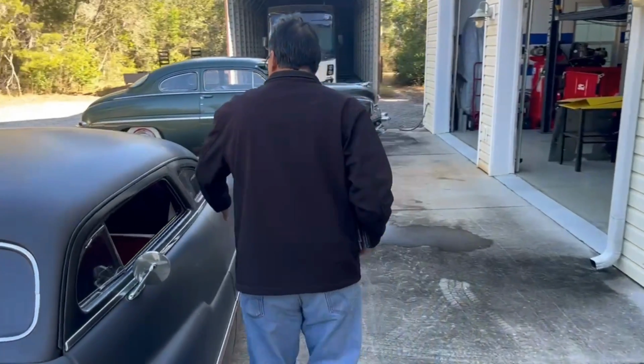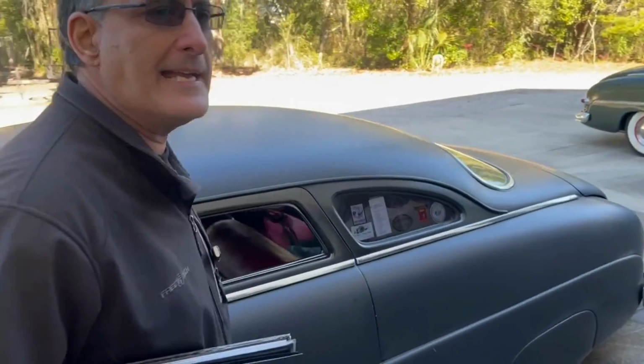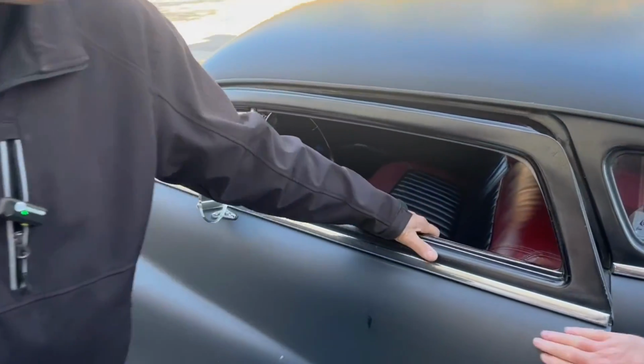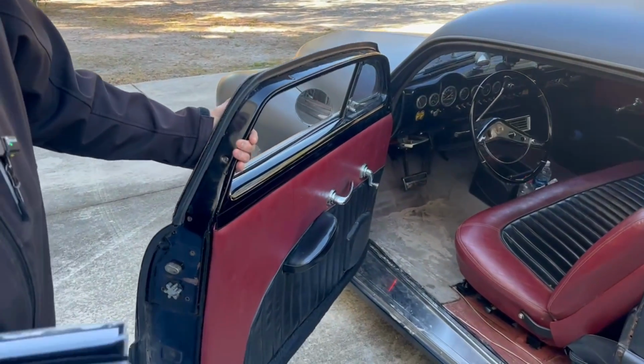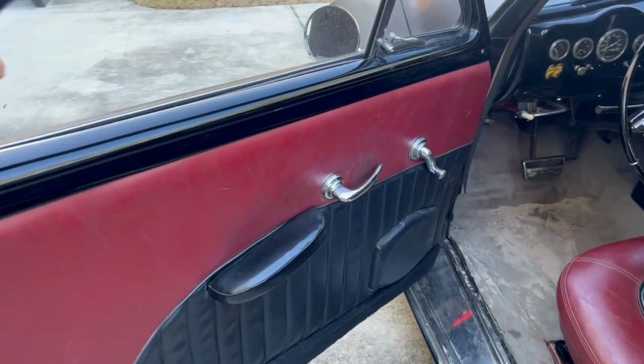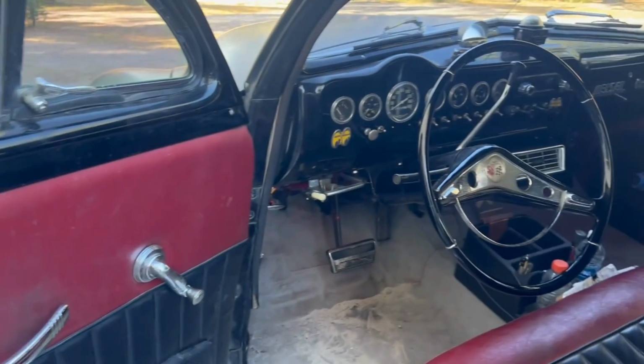Inside, he has electric door handles there. A secret. I can't tell you where. Yeah, because this is called shaved, right? Everything's shaved. Now, he drives it everywhere. He said, "I'm not going to clean it. I drive it." Yeah. This is a custom car that you drive.